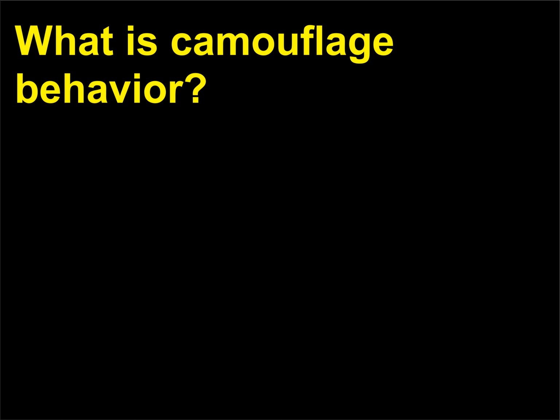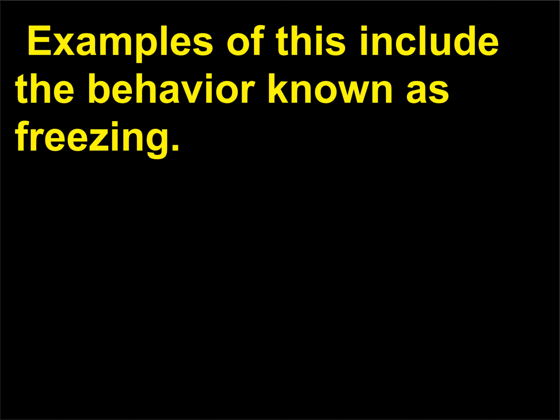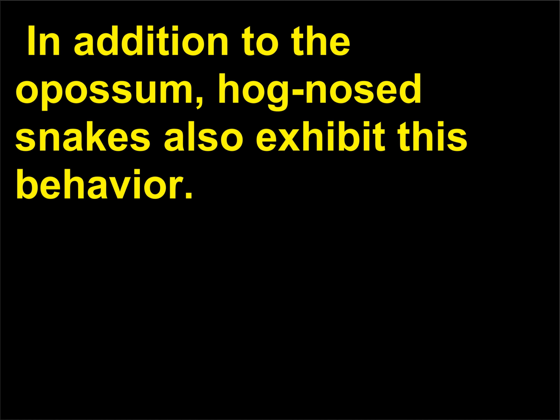What is camouflage behavior? Camouflage behavior allows an animal to avoid predation by appearing to be something it is not. Examples of this include the behavior known as freezing. In addition to the opossum, hog-nosed snakes also exhibit this behavior.